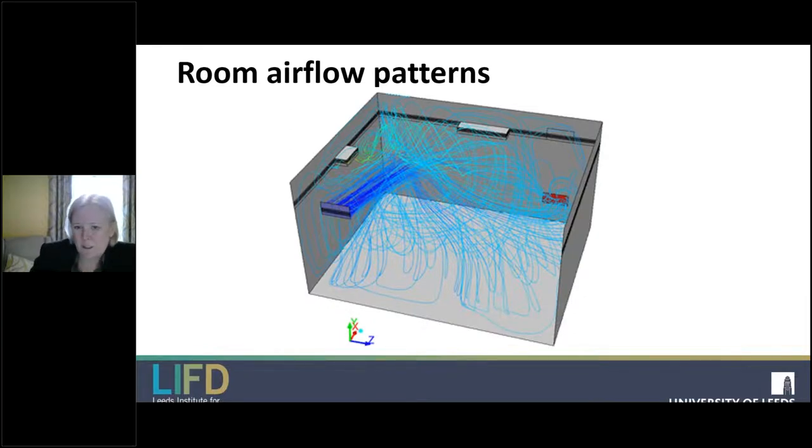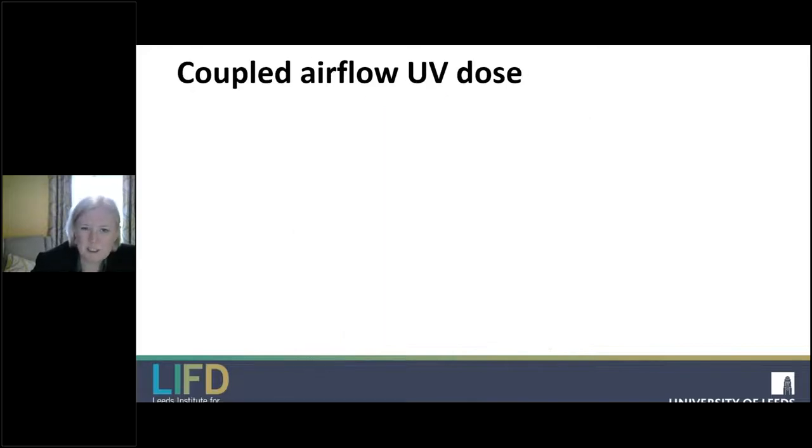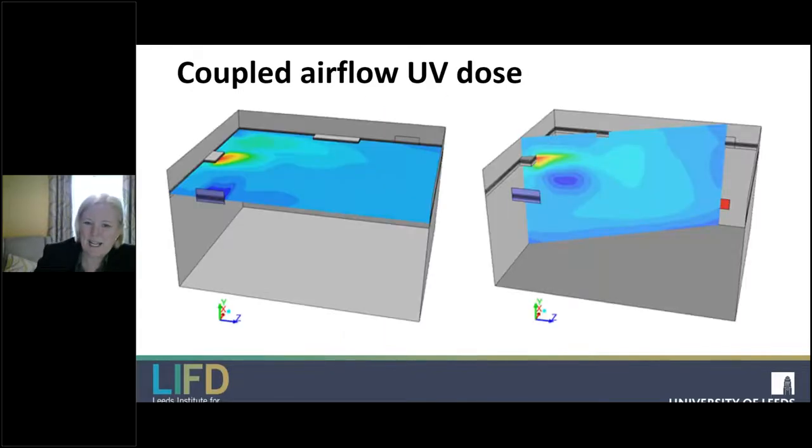So here we've got a small chamber. This is our biological chamber at Leeds, where we have the air inlet on a high wall and outlet on a low wall, both wall mounted, sort of standard diffusers. And then we've got two UV lamps in here, a small lamp on the short wall and a longer lamp on the longer wall, both indicated by the grey boxes. And we can then model what happens as the air interacts with that lamp.